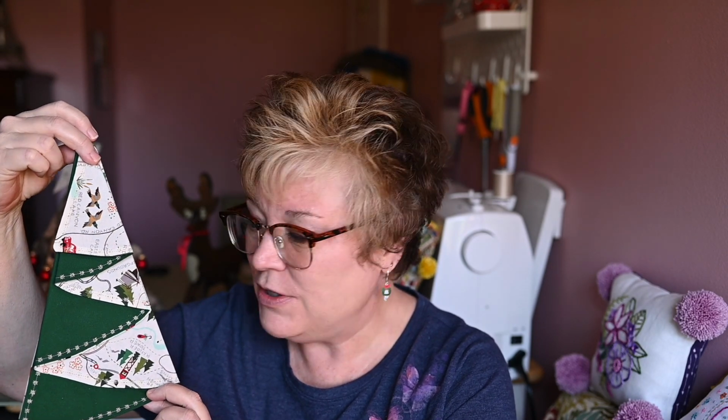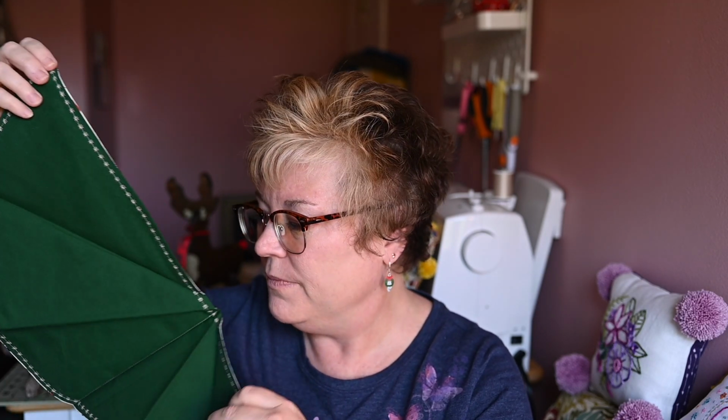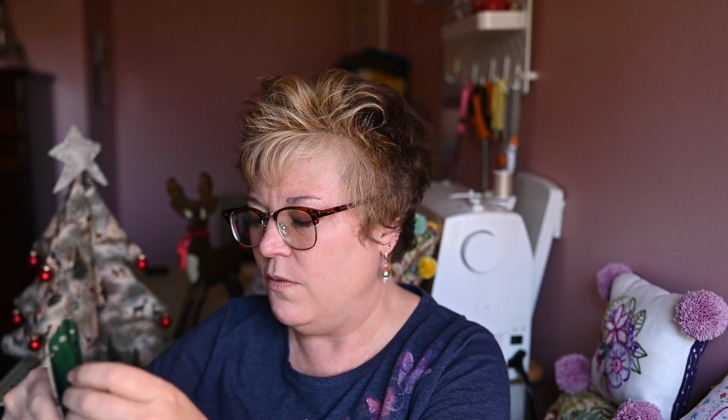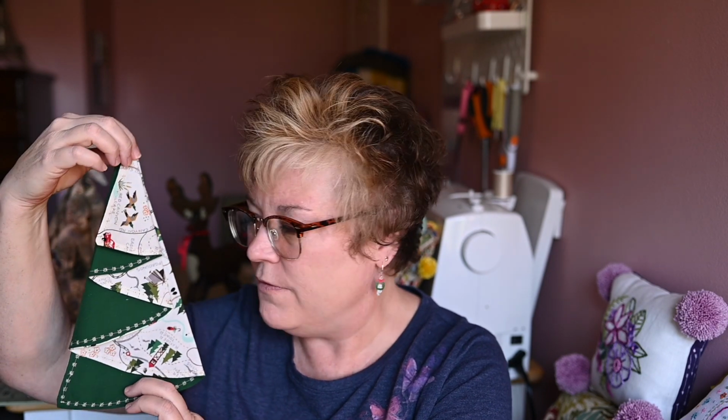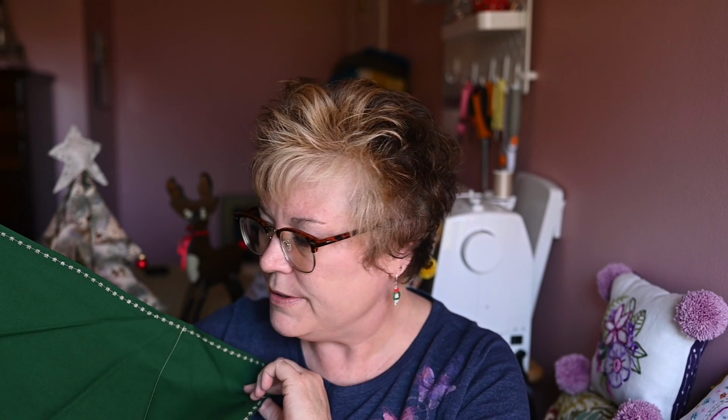Basically what you're doing is you're taking two fabrics and you put them together and you just sew a half circle, and then it's the way that you fold it and press it out that gives you that tree look. So it's like an accordion fold, and the iron is a critical part of this project, because if you don't have a really good steam iron, you're not going to get those nice crisp folds that you're going to need. And you also want your project to press out really, really well. That's really important.